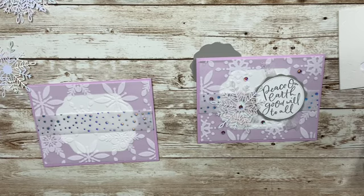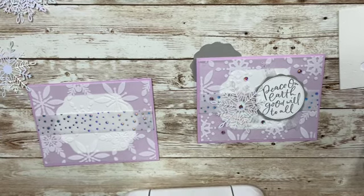Here we go. That's the nice thing about the mini is that it's easy to grab on the fly, right?